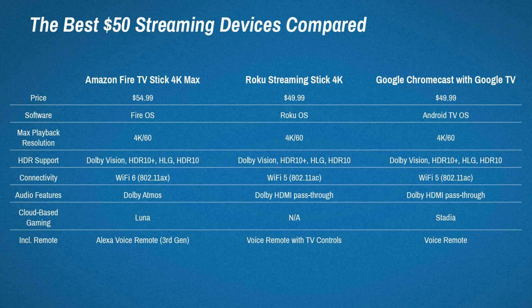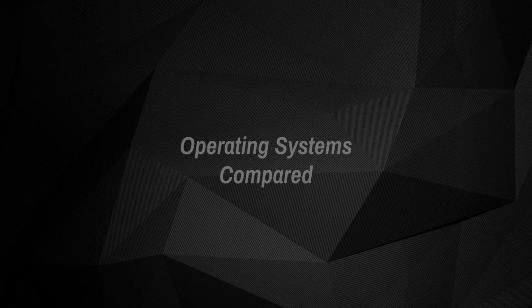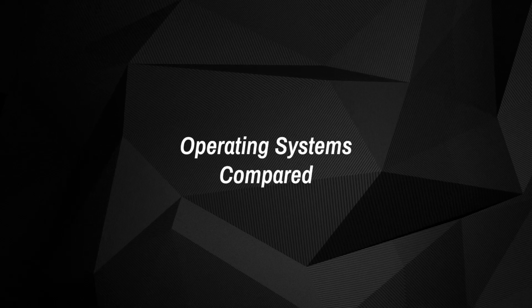And it's also worth mentioning, each of these entries comes bundled with a remote control that supports some level of voice input. Where these devices really start to differentiate themselves is with their respective operating systems, which we'll dig into in the next section. Operating systems compared.